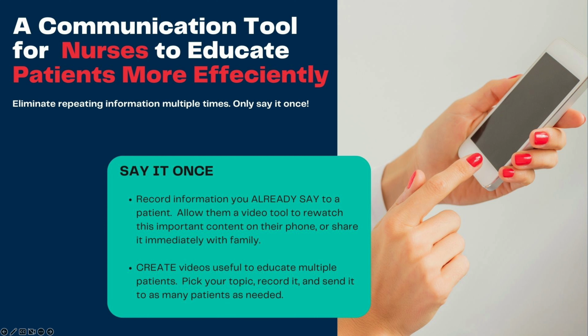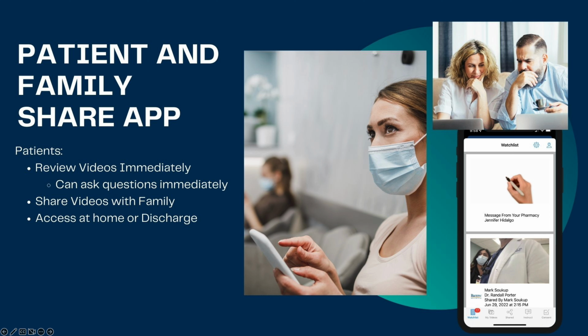In addition, patients can watch, review, and share videos easier with our newest patient and family share app. Families and patients get the exact same information without any gaps in communication almost immediately. Patients can ask questions and ensure they understand the information and feel confident knowing that they have this video resource at discharge. For critical care or NICU baby patients, this tool is a lifeline of communication with family members that cannot be there.